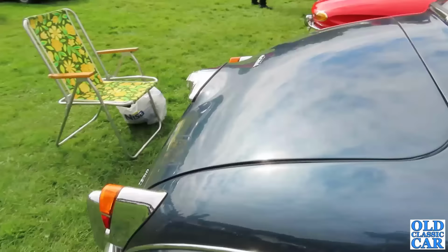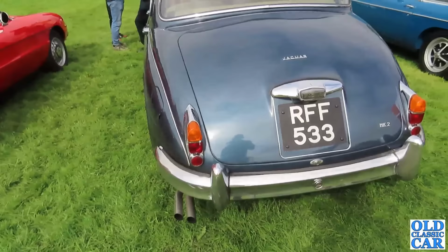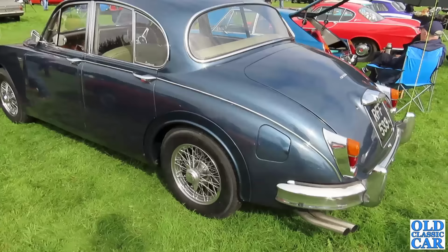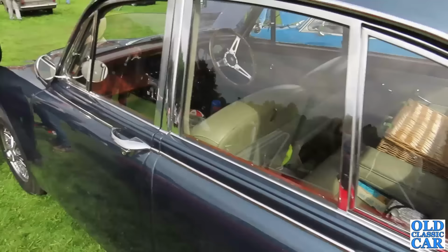I do like these. This is sort of the Écurie Écosse Blue, the colour that the independent racing team in the 1950s used to colour their C-type and D-type Jaguars in, this lovely lightish blue metallic. This has got the Coombe style rear arches, the cutaway rear arches, they are removable. Oh, really smart car, real great looking machine.